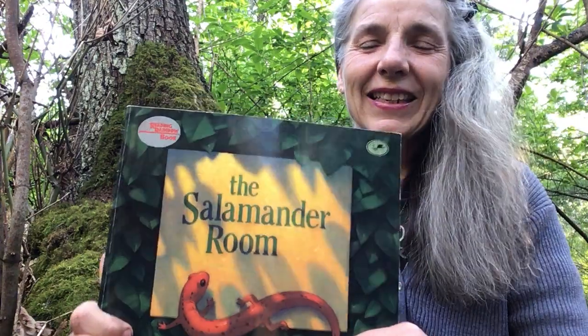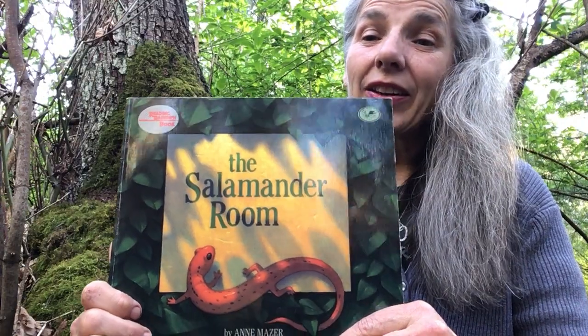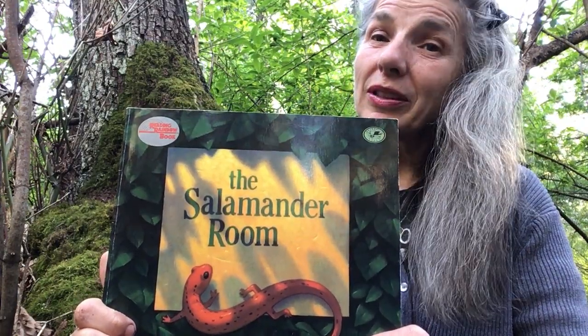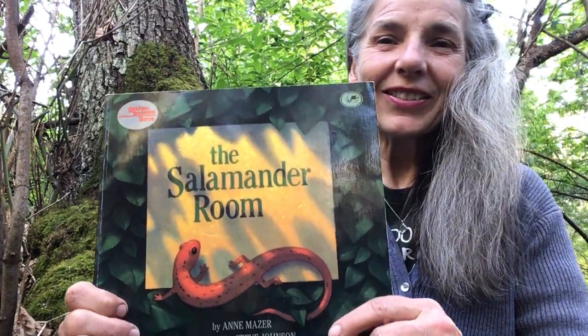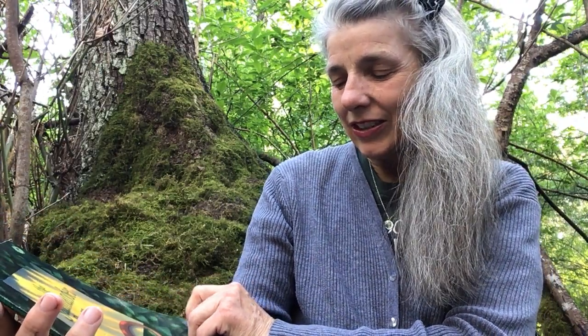Hello. Today's story is called The Salamander Room. And although it takes place inside the house, it's mostly about being outside the house. And you'll see why when I start reading it. It's by Anne Mazer and illustrated by Steve Johnson.